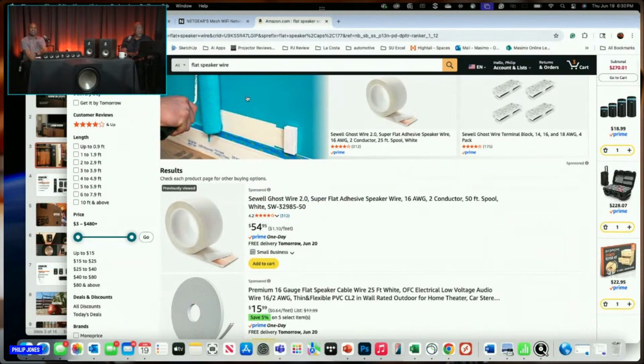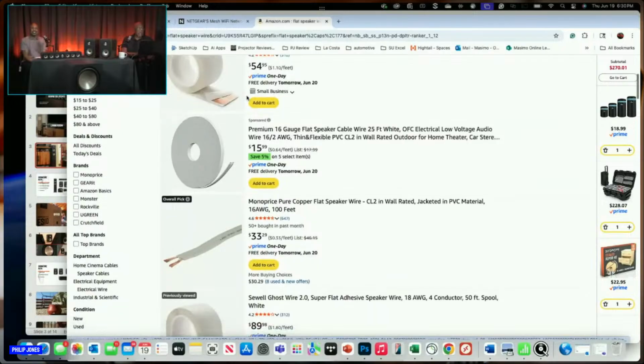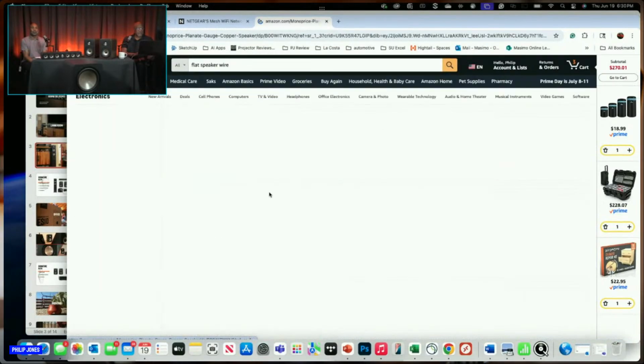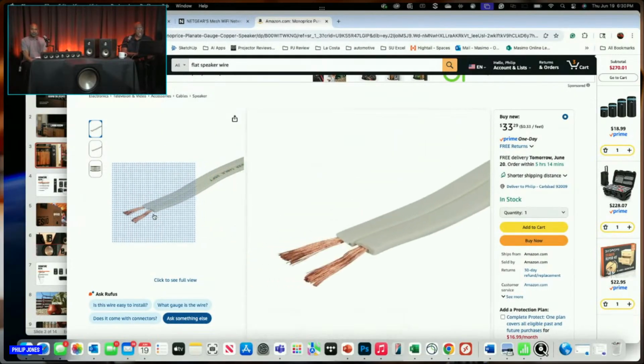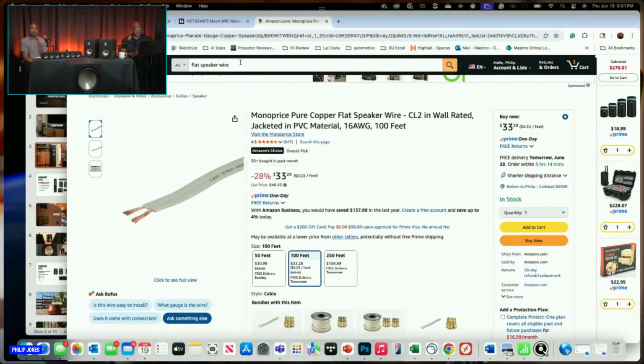It's 16 gauge. When it comes to running it, this is normally the type you would see, a cable like this one, where you could run it against the wall and then put a baseboard on. There are baseboards that have a little bit of a bump out. Of course, it's better to run it through the wall, but sometimes you just don't have that application.